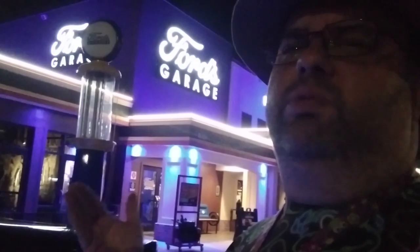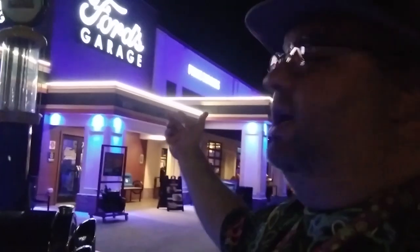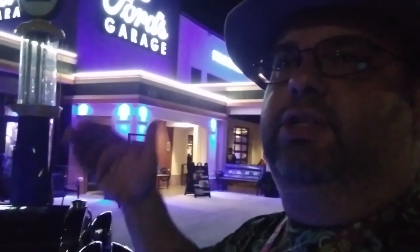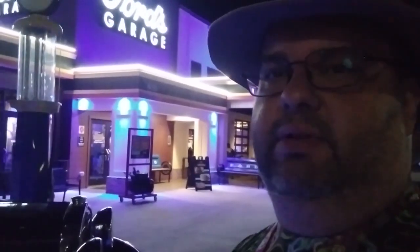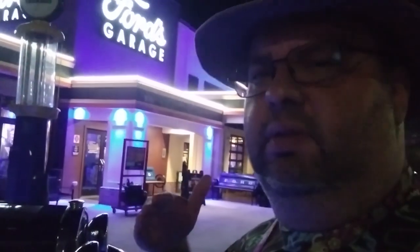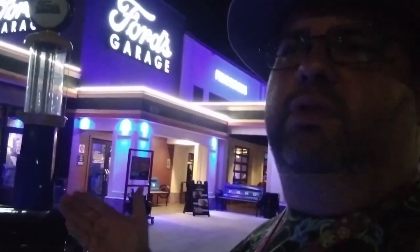Ford's Garages are always really coolly decorated with these cars and the gas pumps and everything. It makes it pop. I'm not sure I really showed it, but on the side, like in gas station garages, they have that door that comes down. They have this here too to make it look like a more authentic garage, which I think is really cool. That's great. All the decorations, food, people.